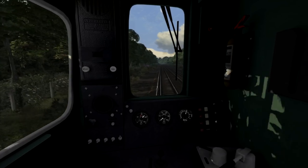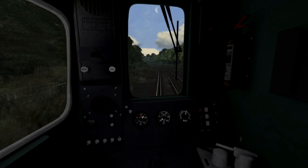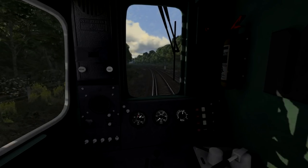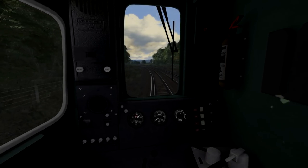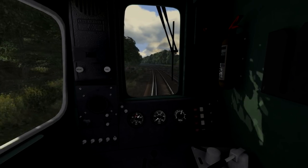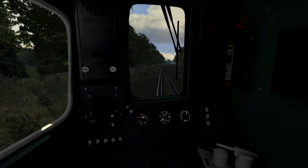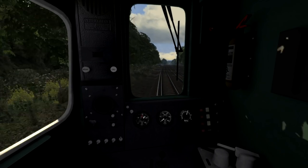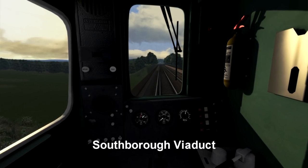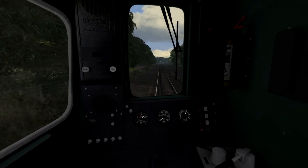So now we've approached 60 miles per hour. I'm now going to shut off the power. I'm going to have to go between idle and parallel to try and maintain the speed close to 60 miles per hour. The signal that we just passed, we've got 1.5 miles to go to our stop. So we're now crossing a viaduct here, and at the end of this viaduct, we've now got around 1 mile to go.